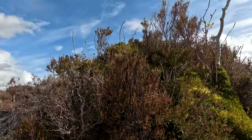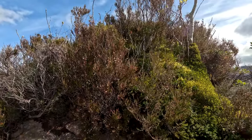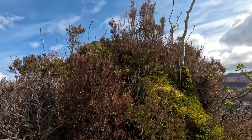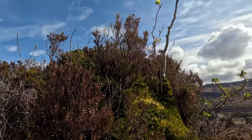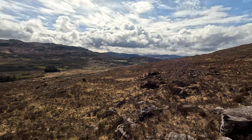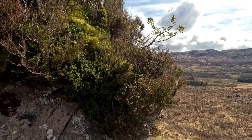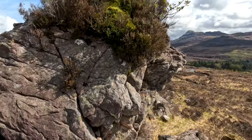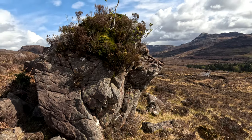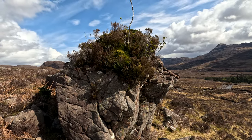Compared to the surrounding landscape, a huge amount of diversity in, what's that, maybe 4 or 5 meters squared. And that basically sums up what we're missing across vast areas of this landscape, and how much would actually come back if you just remove the grazing pressure. Like I say, this is literally just a bit too high for sheep and deer to get to, and that's why it survives. It's as simple as that.